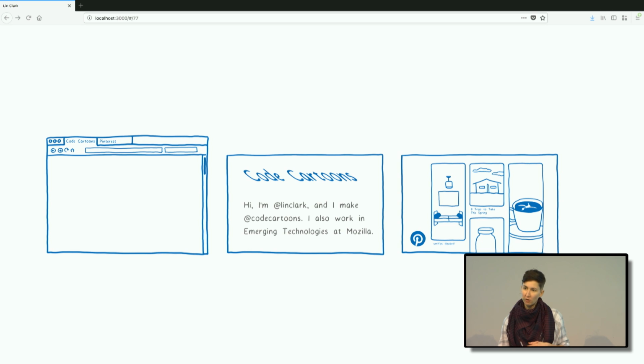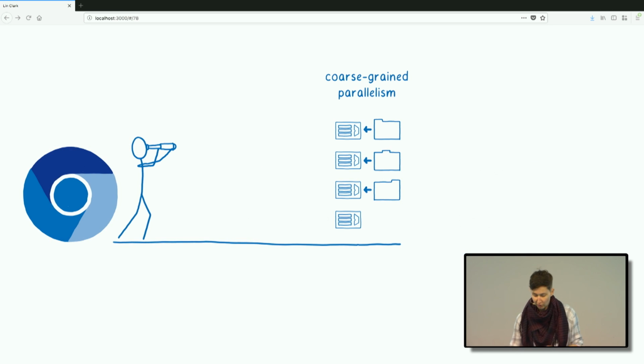It's actually pretty straightforward to do this. You just need to figure out these large independent tasks, and Chrome did this from the beginning. The Chrome engineers saw that they were going to need to have some level of parallelism to be fast with these new architectures.